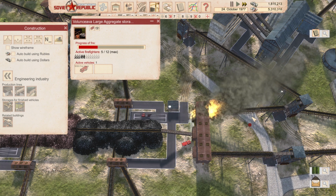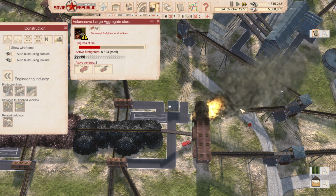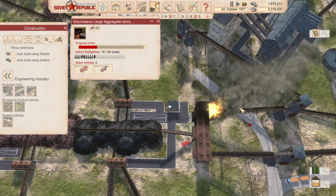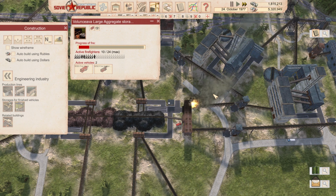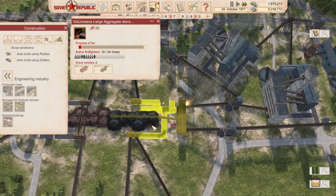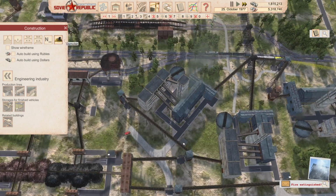Okay, let's quickly have a look. Is this fine? Okay, now we've got not enough firefighters for all vehicles. Okay, there we go. Decent amounts of firefighters now able to solve that. Excellent. Stop that. Nice. All of that is looking pretty good.